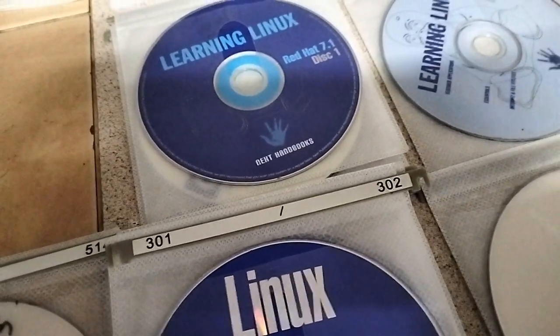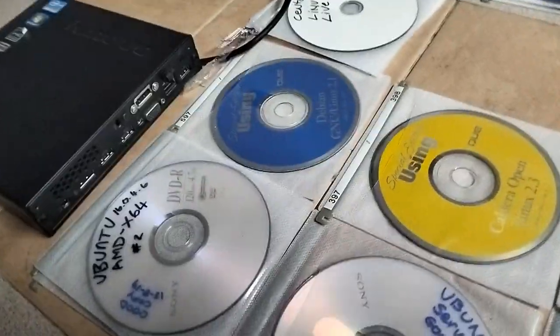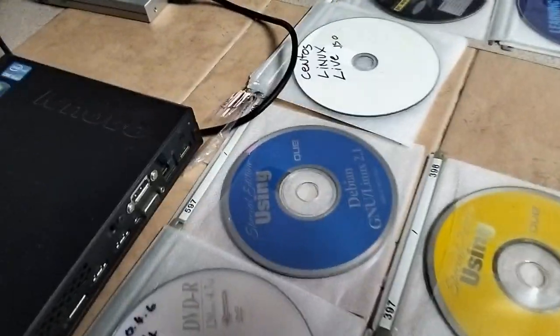So you get 5 years support out of that, and you can go to 10 years with the Pro version. But yeah, just got a few Linux disks there. Linux is really easy to use, even if you're the most basic computer person, you just want to cruise the net.